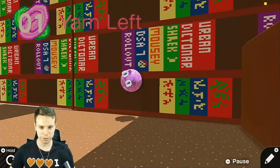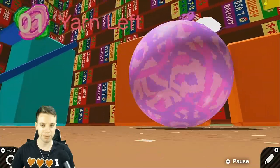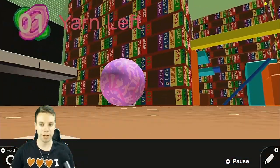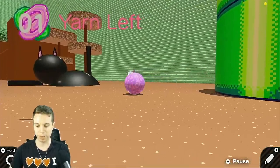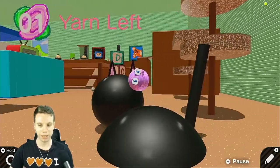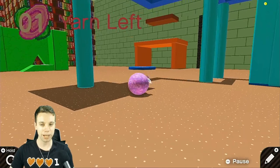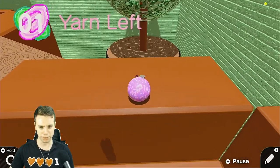Yarn ever gonna find it? I hope I do. Are these some Japanese books down here? Wow, I love the secret library though. Did you guys ever want to have a secret room in your house where you have to pull the book and then it just appears behind the library shelf? I would love to have that in my house. Secret passages and all kinds of stuff like that. Money doesn't grow on trees, but maybe yarn does. Okay, let's see.